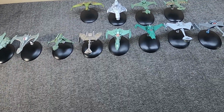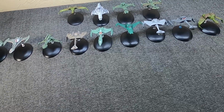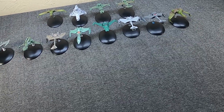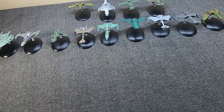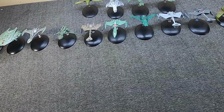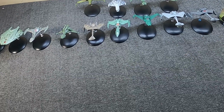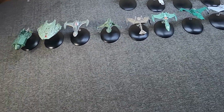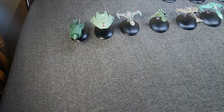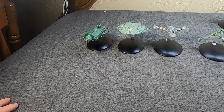So I've laid out 14, well actually 13 plus one that's sort of Klingon. And I just thought we'd chit chat. Nothing too formal. Kind of talk about the organization of the Imperial Defense Force. So, looking at the beginning, let's start with the non-military or non-combat ships.